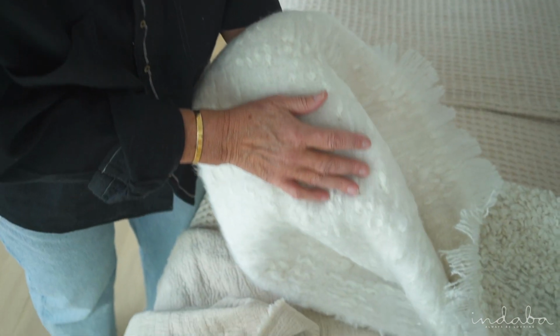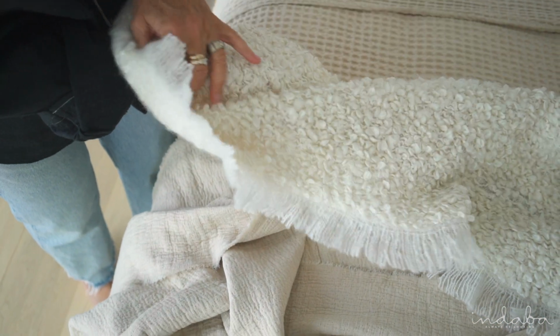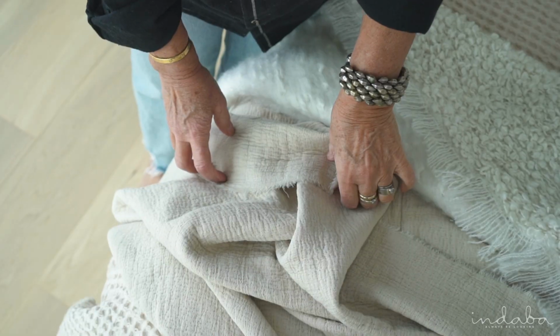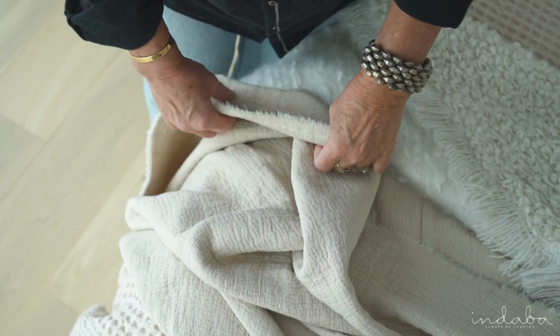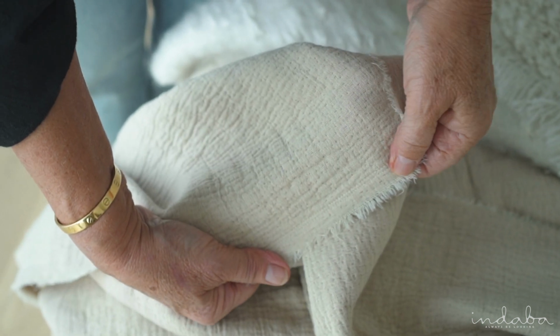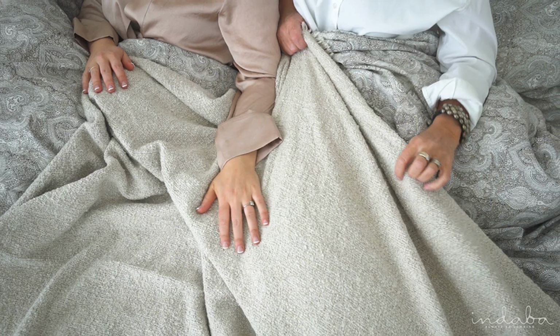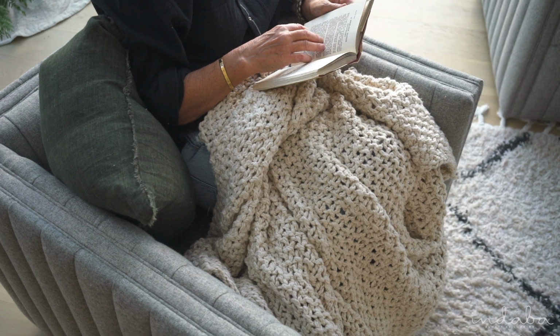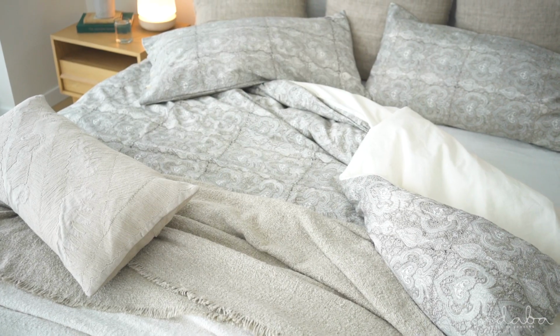New series include our boucle fringe throws that redefine our perception of linen with their undeniably soft feel and generous texture. And our cotton Malabar series, which is made with a needle jacquard technique that lends pattern and stretch to the fabric. Both these new lines come in throw and bed blanket sizes and translate easily and effortlessly from the living room to the bedroom.